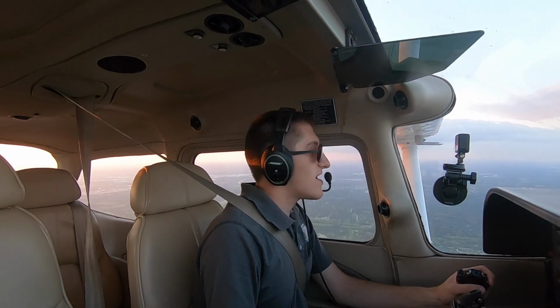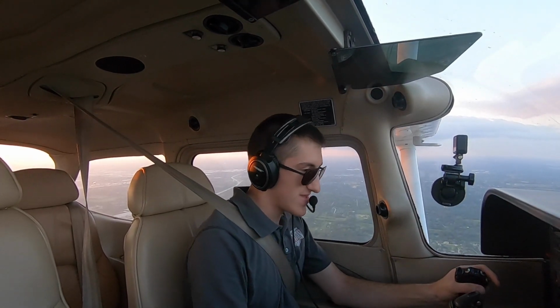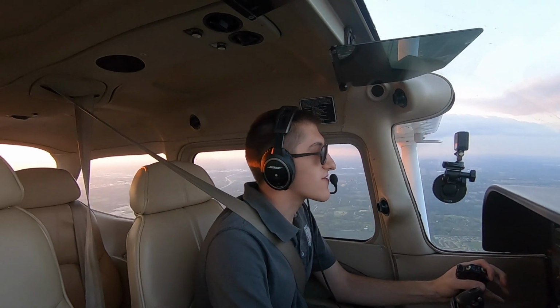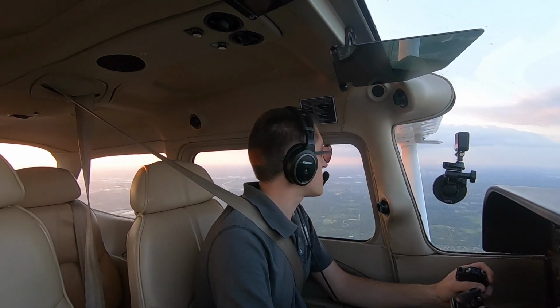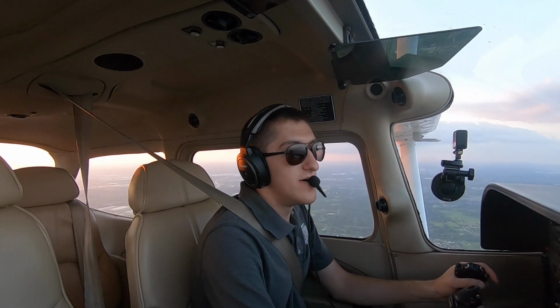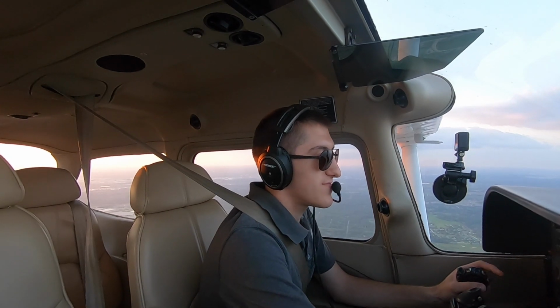Chicago approach, Skyhawk 5270 Golf, Mayflower, with request off of Lewis. Off of Lewis, I did not hear the call. Who was it? Skyhawk 5270 Golf, requesting VFR flight following from Lewis to Battle Creek at 5500. 70 Golf, squawk 5122. 5122, 70 Golf.